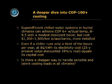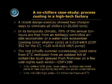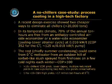So is there a cheaper way to handle sensible and latent load even in a tough climate like this? Well, I'll give you a couple of examples. We recently had a high-tech factory where we were able to eliminate all 22,000 tons of chillers. It was in a temperate climate, hot in the summer, cold in the winter. And it turned out, by going carefully through the psychrometric charts, we could get 70% of the annual ton hours for free from airside and waterside economizers. And the COP was 352 for the cooling tower and about 125 for the system, because you have to count the chilled water pump.